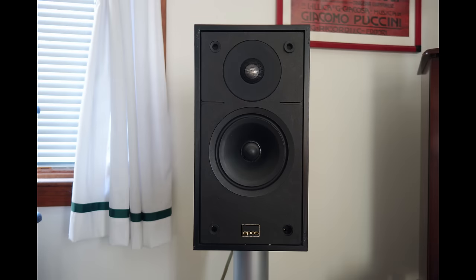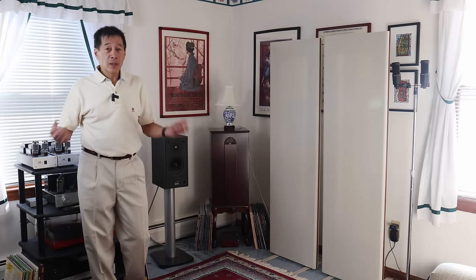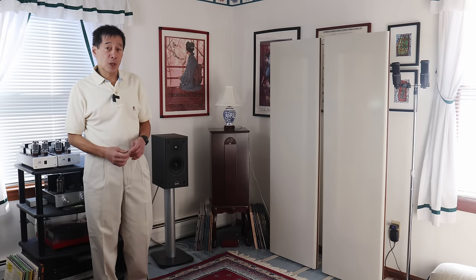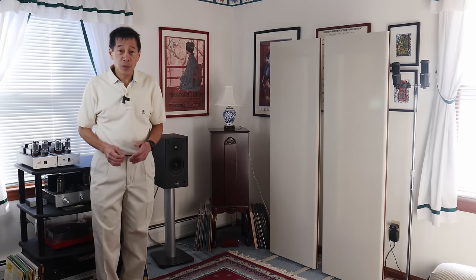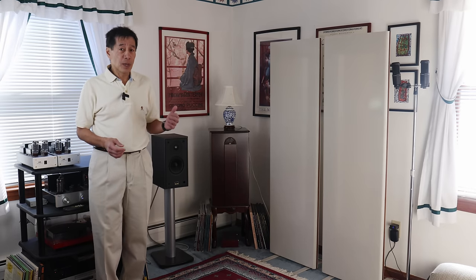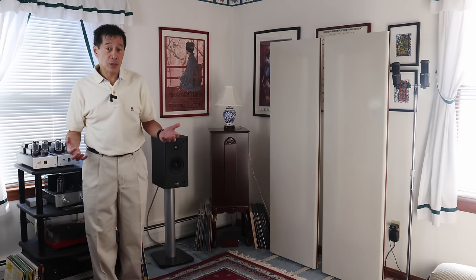Now, unlike the MagnaPans, which kind of need the tube amplification, the EPOSes, being a small ported two-way, will run on almost anything. So I've got it on the NAD amplifier, and in fact, I've run these things off of mass market receivers. They sound just fine. They have a 6.5-inch woofer and a small tweeter. This is a minimalist design. The crossover is nothing more than a capacitor in series with the tweeter itself, and there are said to be metal rods inside to brace the enclosure so that it doesn't flex or sing.